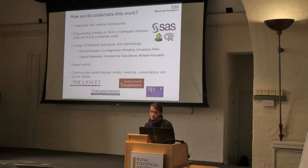So how do we undertake our work? We collaborate a lot with medical professionals. We primarily program in SAS to interrogate the databases that we use, but sometimes we also do use SQL and R. We use a range of statistical techniques and methodologies, so mostly survival analysis, Cox regression modelling, competing risks, but also we sometimes do use logistic regression. Obviously, we have to perform sample size calculations, and lots of other statistical methodology comes into our work.